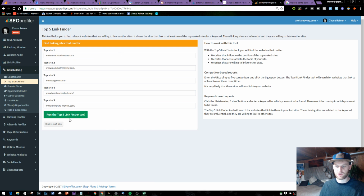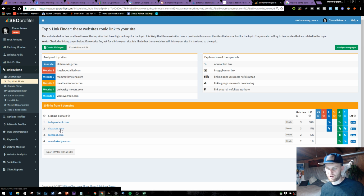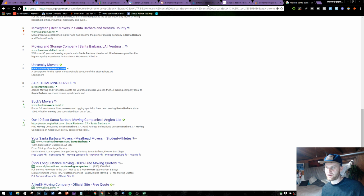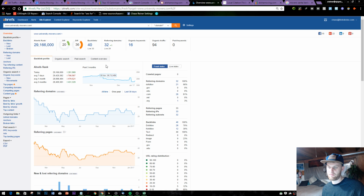So I think with this though, it only shows the top links that are in common with these sites. So yeah, look, see, you'll see Independent, which is of course hyperlocal. We definitely would want a link from there if we could get it. SB Access, which is also hyperlocal. BizSpot. So that's just right off the bat. Of course, we want to see all of the links that are coming through here. For some reason, it's not showing a comparison for all of the websites. For like all the links they have total, it's just only showing the ones that they have in common. We could just run a backlink check individually on these websites. Like for instance, just go to University Movers and then just look at what links they have. But it is nice to be able to see like all of the links in common.